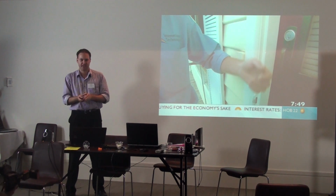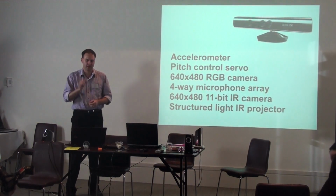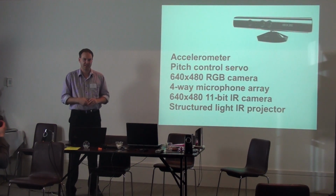So this is an example of taking something designed for one thing and using it for something else. And a lot of these little building blocks can then be used to build up something that will suit your particular requirements, not what the manufacturer intended. A great example of that is this little device here.